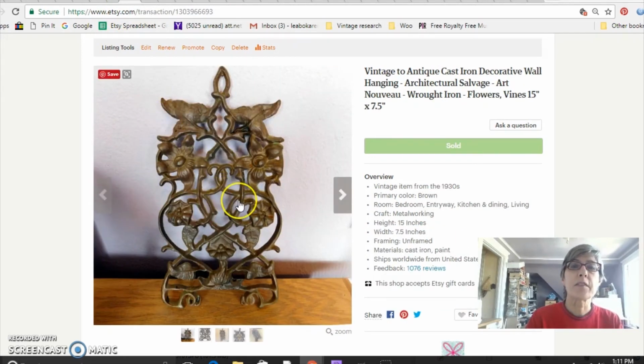This is a piece of cast iron architectural salvage. Bought it for $6 at the flea market, sold for $38.